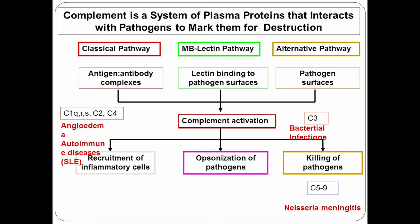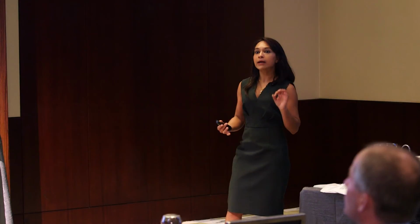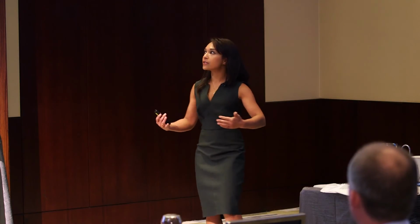So there's three complement pathways, right? So the classical complement pathway is when you have antigen antibodies binding to microbes that can actually turn on or stimulate the complement pathway to create inflammation, or you can have direct binding of what we call C1q to the surface of the microbe to activate the complement pathways to create inflammation, to recruit cells, to kill off infections.